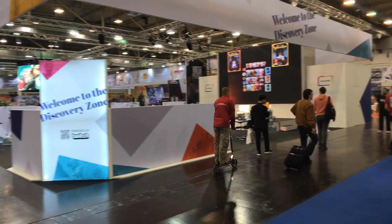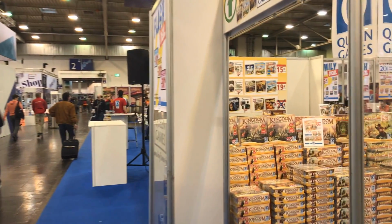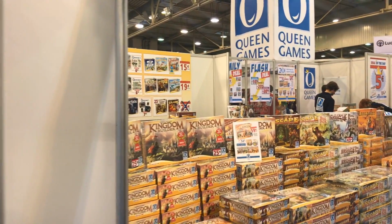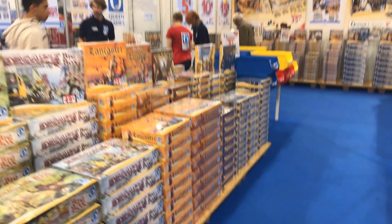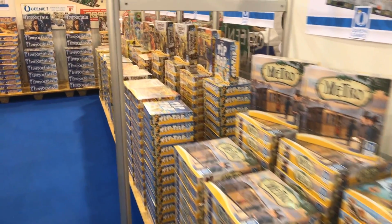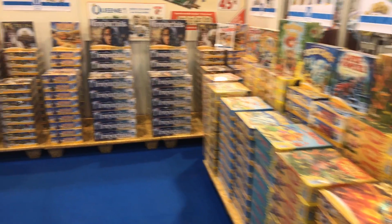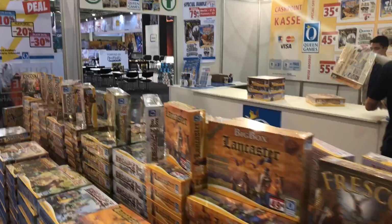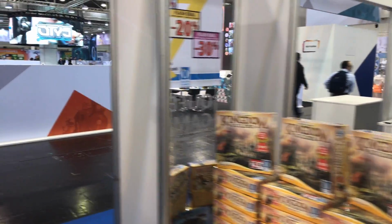They're also showing a virtual reality type setup over here that people are playing with. So let's see, as we continue by, you can see that there's a Queen Games area. You can walk through here. So it's kind of like a store. You just walk through and you're going to pick the games that you want. So the games are here. You come through and you pick the different games that you are wanting to get, and then you go and you check out over here. So it's definitely one of the areas that you want to find.